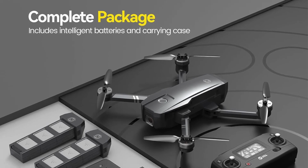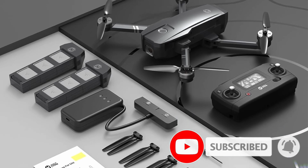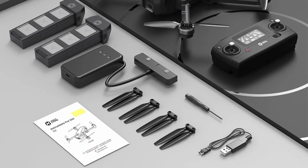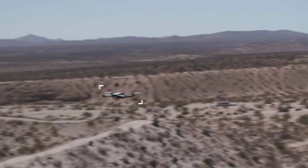The photos that can be taken with the 4K UHD camera are clear even when taken when moving, so you don't get blurry faces or items as a result. You get 26 minutes of flying time, plenty of time to practice your flying and begin to do tricks if you'd like to.